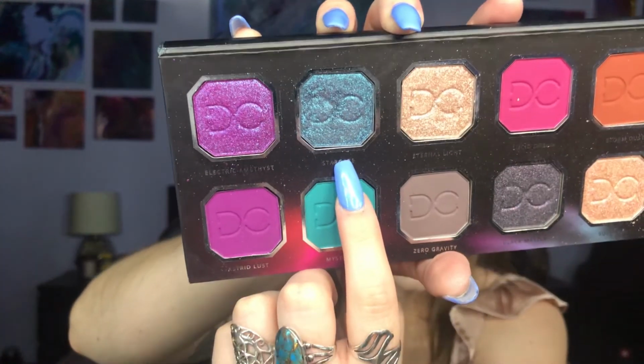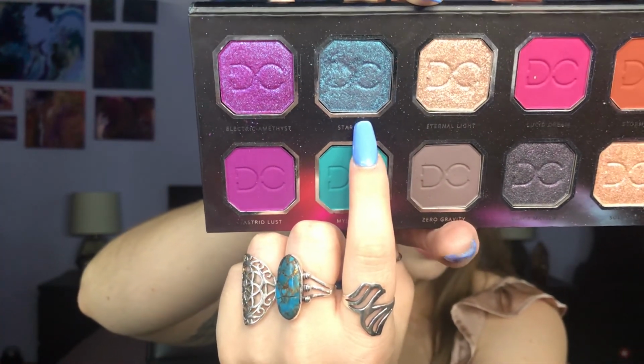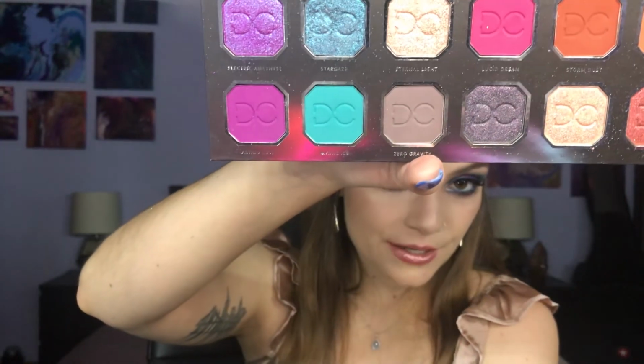They just were very hard pressed in the pan compared to the mattes, and so you really kind of had to dig your brush in there. Like you can see, Stargaze was probably the worst in my opinion, and the DC is almost gone in this one compared to the other ones. So that'll just kind of tell you, you do kind of need to stick your brush in those.